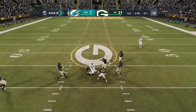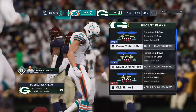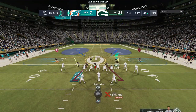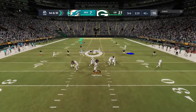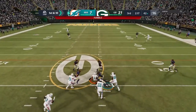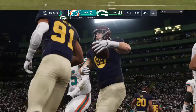Now a man open down the middle of the field. And they get him down, but not before he takes it across the 40-yard line. That one good for a first down pickup of 18 yards. Looking to pass. Tua. And now he'll tuck Tua. And the ball is out. And this is going to be Packer football.